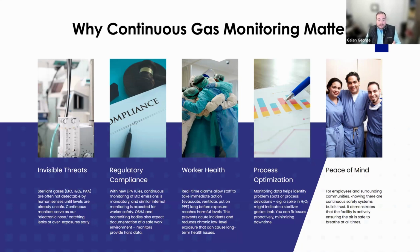And if you ever have to communicate with concerned neighbors or regulators, being able to show hard data that we continuously monitor, and levels have been below thresholds for X months straight, that's extremely valuable. In summary, continuous monitoring is becoming the standard of care for managing sterilant gases, and it underpins both safety and compliance in our field.